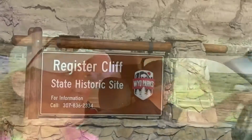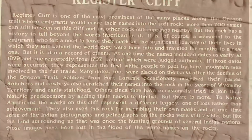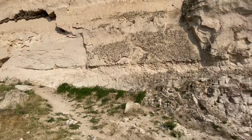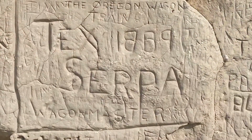It's dusty. And now we're on our way to Register Cliff, where, from what I understand, it's where people sign their names on a cliff as they were coming across the Oregon Trail. There's the cliff, but the names are etched in.